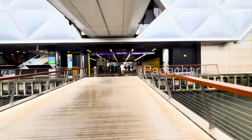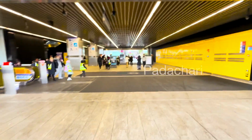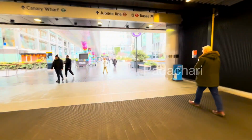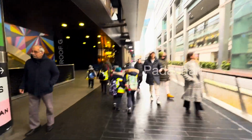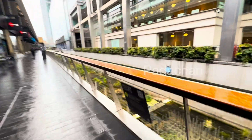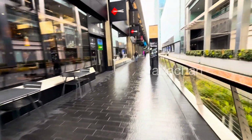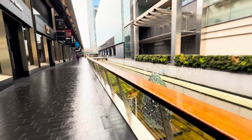Look at this, Canary Wharf. Elizabeth Lane, because of the Queen's colour. Turn left. This is nice, right? There are a lot of nice restaurants here. Ippudo, yeah, sushi and ramen. Notes, good for coffee.